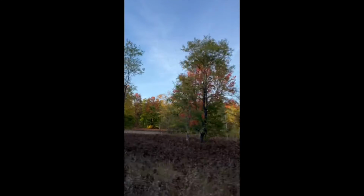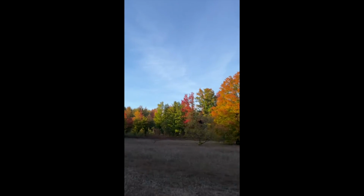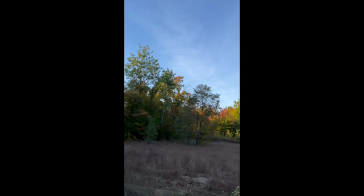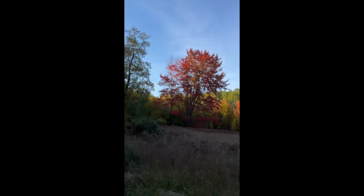Oh, look, it's so pretty. These colors, and it's not even peak season, guys. It's not even peak season yet, and these trees have already, some of them, changed completely. When is peak season? We still have another week and a half, right? And it's really bumpy on this washboard, so I'm making a whole bunch of noise.